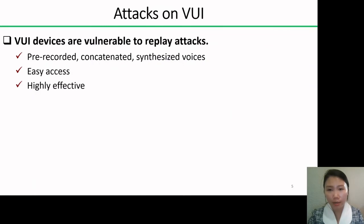Though convenient, such unlimited trust in voice user interfaces could expose us to attackers. Indeed, voice user interfaces rely on voice authentication technology to authenticate legitimate users and their commands. Unfortunately, state-of-the-art voice authentication systems are still vulnerable to replay attacks, where a malicious party spoofs the voice authentication system with pre-recorded, concatenated, or even synthesized voice samples of the genuine user.